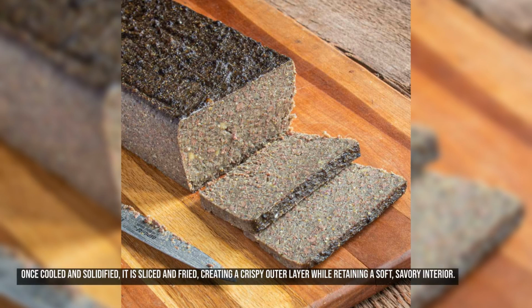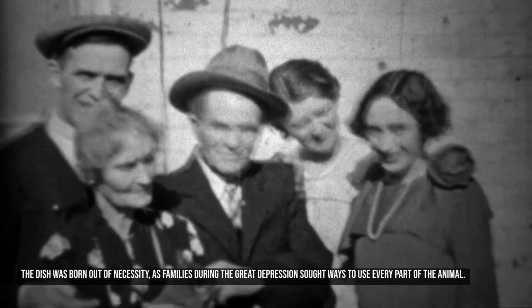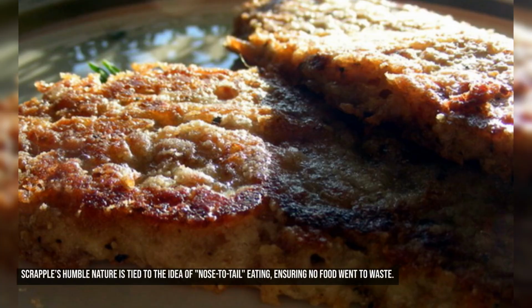Once cooled and solidified, it is sliced and fried, creating a crispy outer layer while retaining a soft, savory interior. The dish was born out of necessity, as families during the Great Depression sought ways to use every part of the animal. Scrapple's humble nature is tied to the idea of nose-to-tail eating, ensuring no food went to waste.